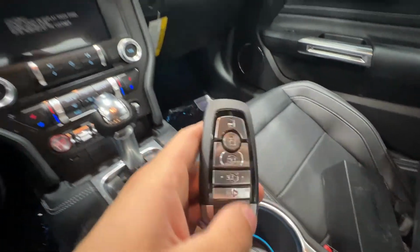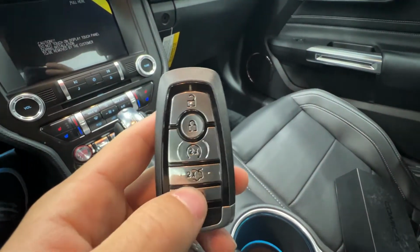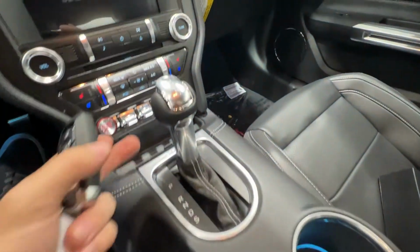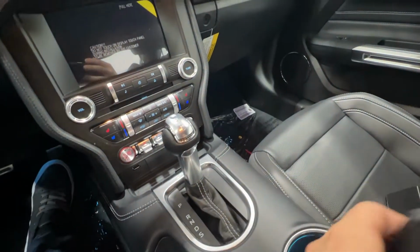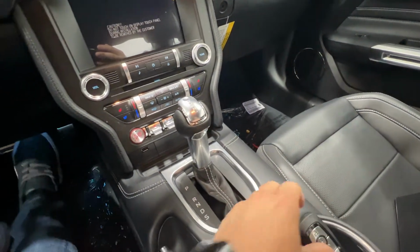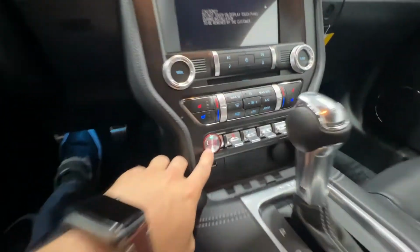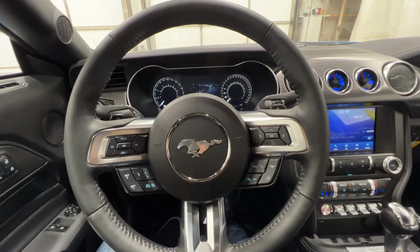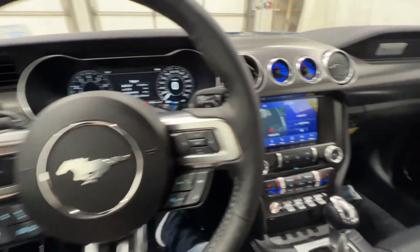Stepping inside, you do get Ford's intelligent access key fob, so you do have remote start as well as the tailgate release there as well. And this does have the automatic transmission, so we do get remote start, which would not be included if you option in the manual. We have push button start here, which is standard on all Mustang models.